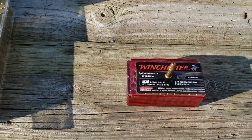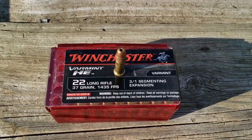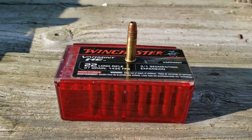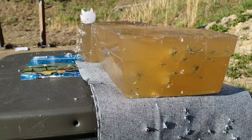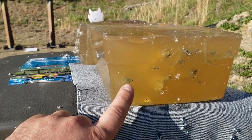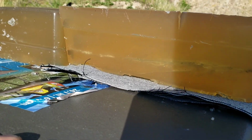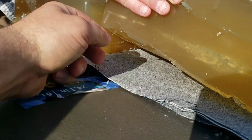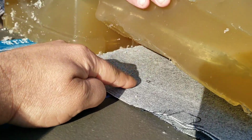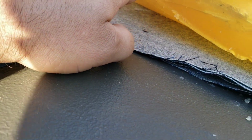Alright, so here's the Winchester, 37 grain, 1400 advertised, segmenting hollow point. Okay, there's my entry. There's your permanent cavity. And you see this little zip right here? Piece is resting on the denim right there. So some of it fragmented. Go ahead and set it down.